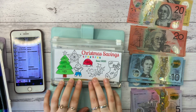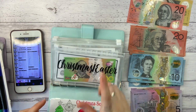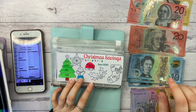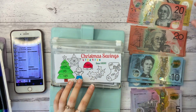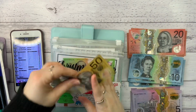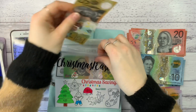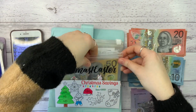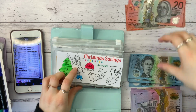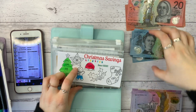So this is my Christmas tracker. At the moment there is $100 in there, and we're going to be adding another $50 into Christmas. So add that in there. So now that's $150. It's a little bit difficult space to work with.